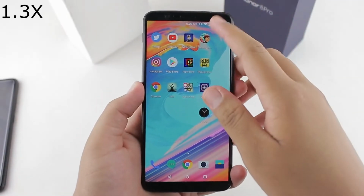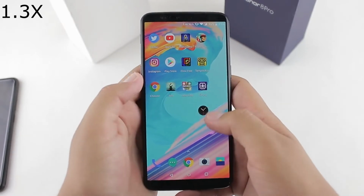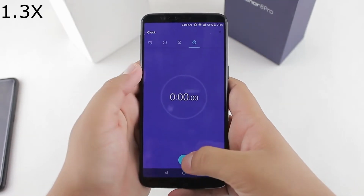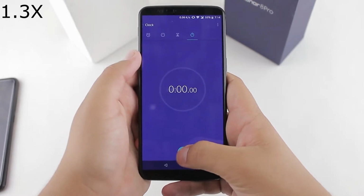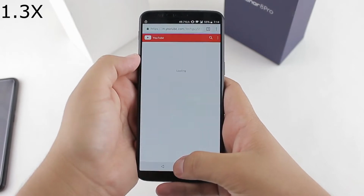So let's start the speed test. Please note that both the phones were connected to the same wireless network and there were no apps running in the background. And I did this test multiple times to make sure that the results are accurate. Starting with the Oneplus 5T.